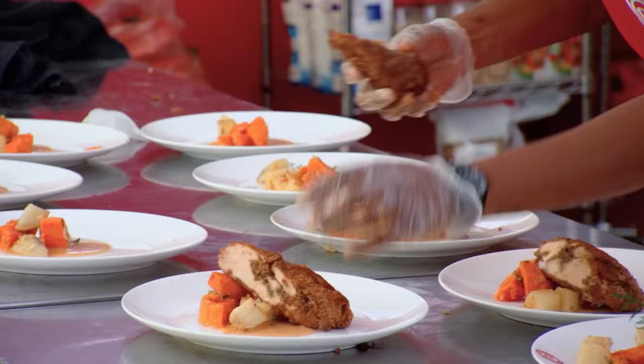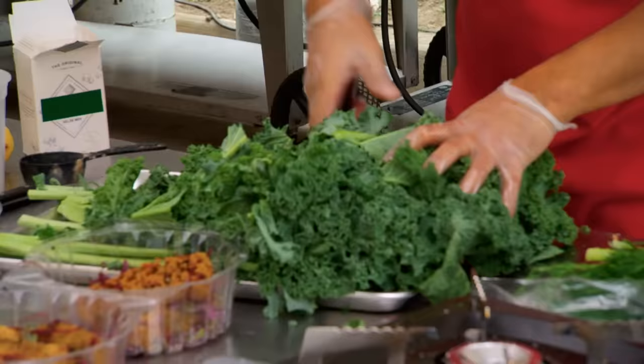The servers are waiting. But the red team has fallen badly behind in their plating. We're running out of Swiss chard and there isn't any more in the kitchen. We're gonna have to improvise here. I'm gonna have to go kale.